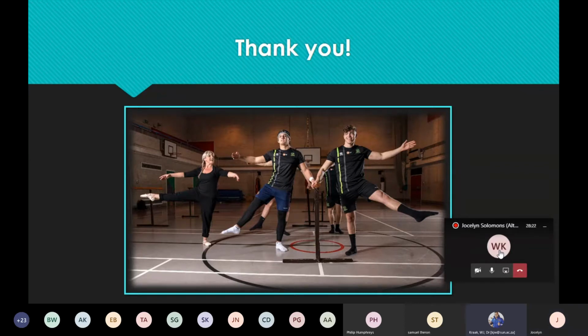So I'm going to go to Yusuf's question quickly, and this is quite an interesting one. How can you determine the load in a dance session? And can you give an example of a low intensity session and a high intensity session? This is a very good question, Yusuf.